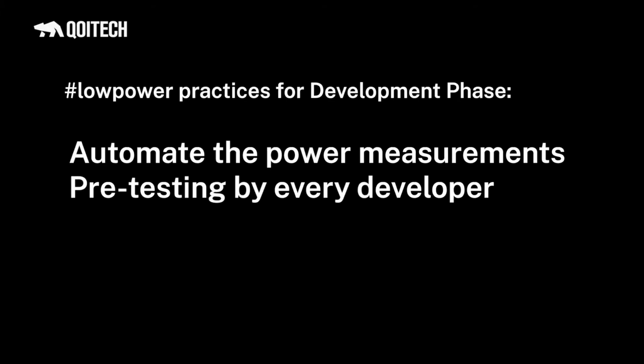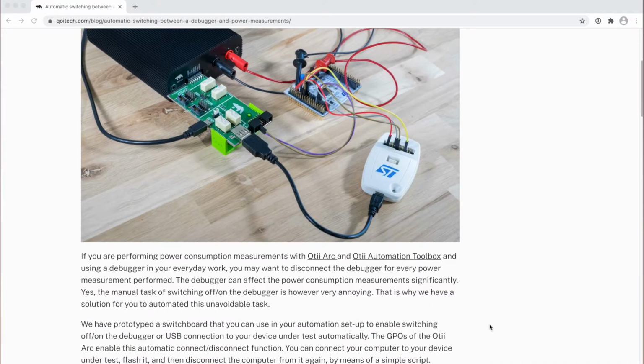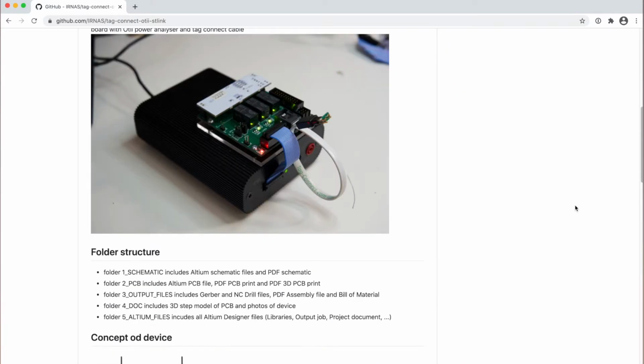Practice pre-testing on every development bench. There's much to gain from every developer testing prior to committing to a new firmware or software release. To minimize the tedious and manual work of connecting and disconnecting between a debugger and power measurement unit, you can use a simple switchboard. We have created one at Koitek, and our customer Inas have one available on their GitHub, so that's worth checking out.